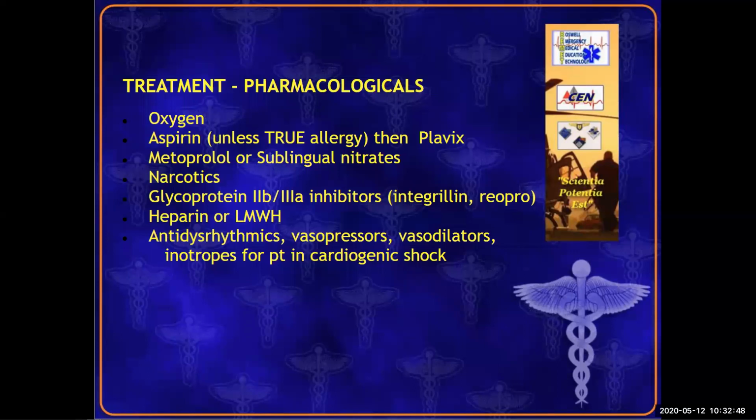All right, they are getting aspirin. That is a standard. And your standard dose is either, if you give one, it's 325. If you give four of the 81s, it's 324. The ENA will never ask you to split that decision on what's the right dose. It's 324 or 325. And then if they're allergic to that, then they can take Plavix. Plavix is an antiplatelet also.